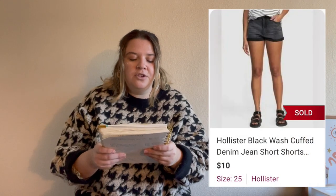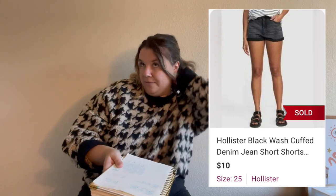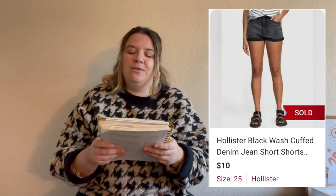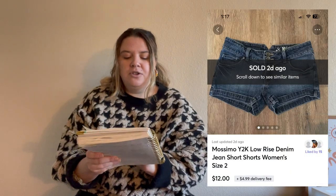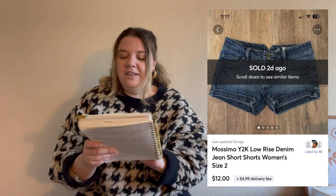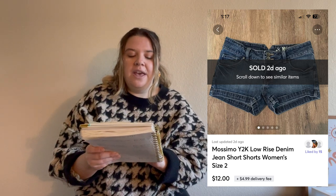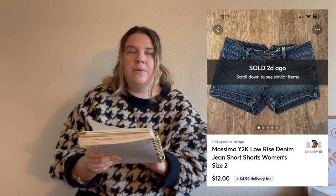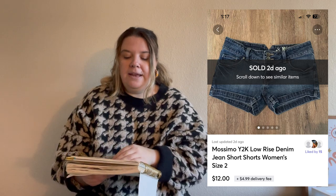Then I sold these Hollister black wash shorts. These also came in the bulk boxes I received pretty recently. Well, maybe not that recently, a few months ago. They sold for $10 and after fees I made $7.05. And then I sold another pair of shorts. Surprisingly, my shorts are selling now for some reason. On Mercari, there were these Y2K Massimo shorts that also came from those bulk boxes. They sold for $12 and after fees I made $9.81.